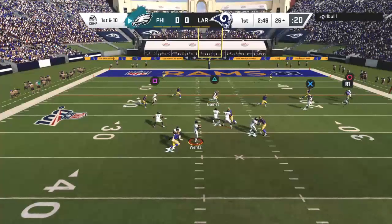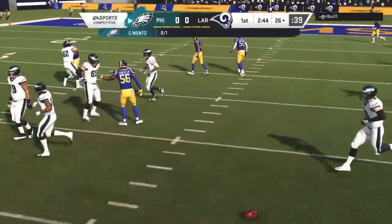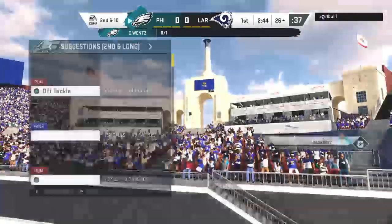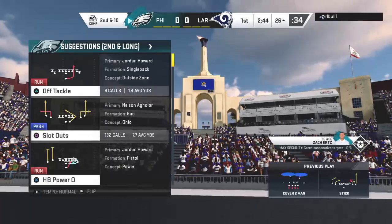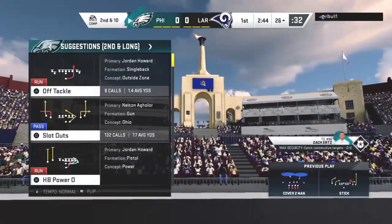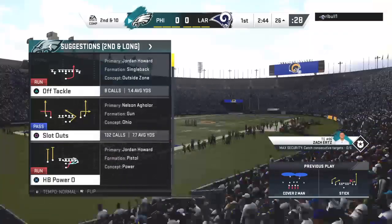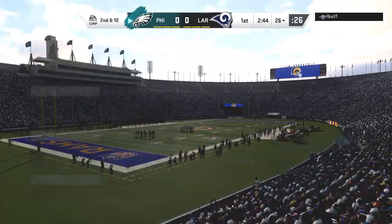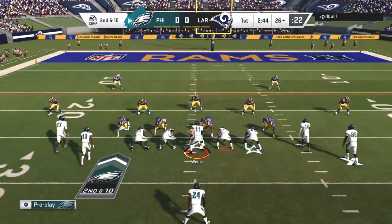Throwing on first is Wentz. And that'll be incomplete. I think he's a little trigger happy right there, and it turned into an ill-advised throw into their zone. Well, we know he has confidence. He'll throw it any place, anytime, anywhere. That time it fell incomplete. Once again, they'll come up on the 26-yard line, 2nd and 10.